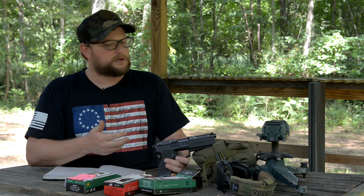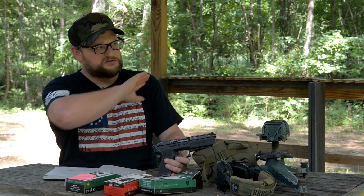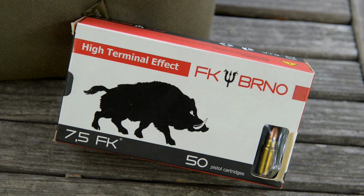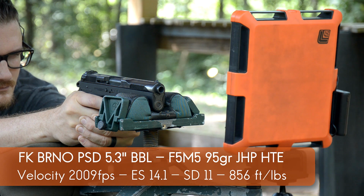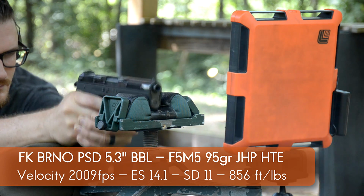At 100 yards, the S95 projectiles grouping a little larger, maybe 8-inch group. With good shot placement, you could definitely humanely take down a large animal, even out to 100 yards with this handgun with good shot placement. All right, the other projectile that we tested is what's called their M5 Copper Projectile. Now the data on that, we got out to 2009 feet per second, so definitely a screaming cartridge getting out of there. That cartridge is developing 856 foot-pounds of energy.